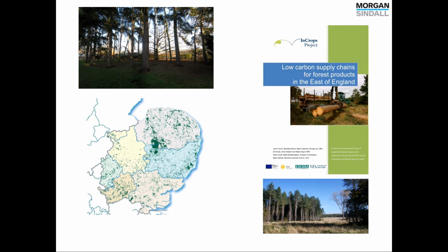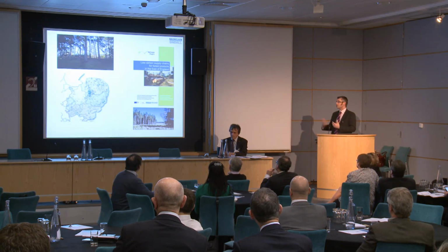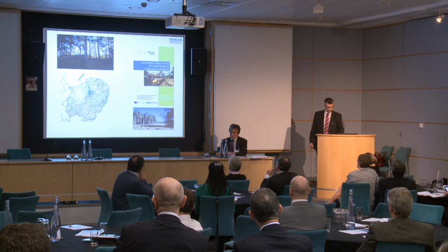The green dots on the map of East Anglia are the forests. There are lots of private estates, and of course there's the Forestry Commission with the biggest government estate there. And the client had already spent some time looking at local timber, and this is a report that they had produced. How can we use local timber locally? And at the moment, the timber is very low grade, used for pallets and fence posts. So the idea was, could we use that timber in a different way?